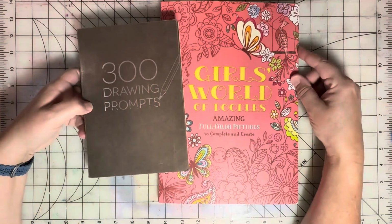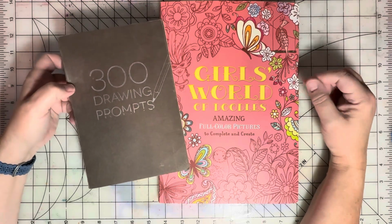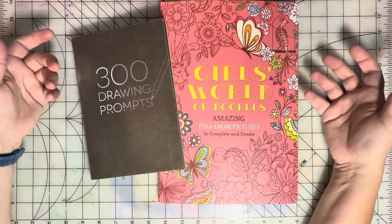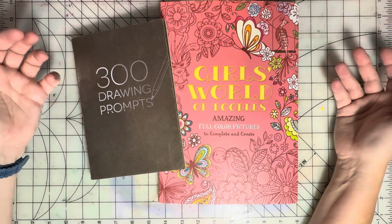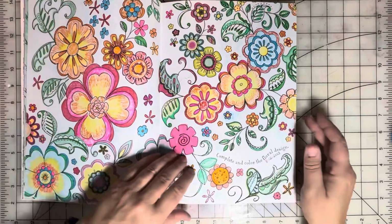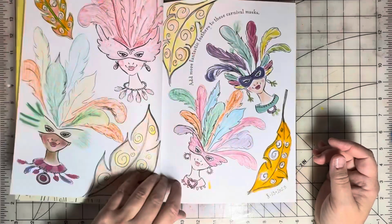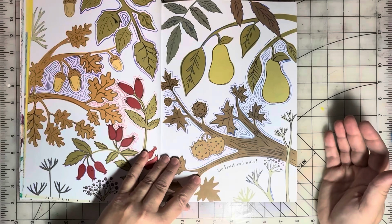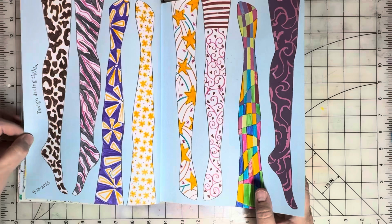If you have books of this nature that you enjoy using, I would love to hear about them. These are really fun and satisfying because I feel like it gives me the idea to build on, and that frees my mind a bit to not have to think of what will I draw. Just go with the prompt. And that's easier than coming up with an idea on your own, and challenges me to express myself artistically, do something different. So I really enjoy that a lot.